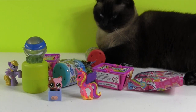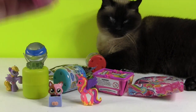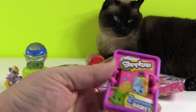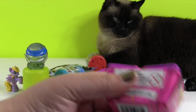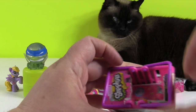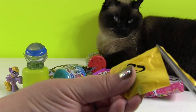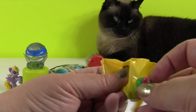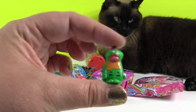All right, Simon wants to be in the video. There we go. Very pretty, Simon. Okay, let's open up a Shopkin and see if we get one Simon likes. His favorite is season one. Yeah, from Googie. But let's just see what we get in season two. Maybe a limited. The first one we got is Dishy Liquid. Decidedly not a limited.